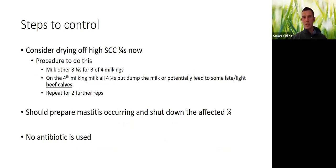The other thing that we can do then, I suppose, if we want to avoid the issue of the dipping of the clusters, is that you can consider drying off those high SCC quarters now. We still have time, I suppose, in the fact that we're still out at grass. Conditions are looking to be quite favourable again over the next number of weeks in terms of dry weather. Some people may not be overly happy with the sounds of that, but it's an option when you're not in the house with cows, that you can try to dry off these quarters before you end up housing.